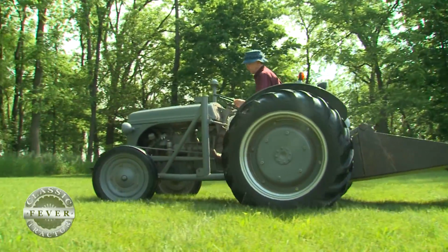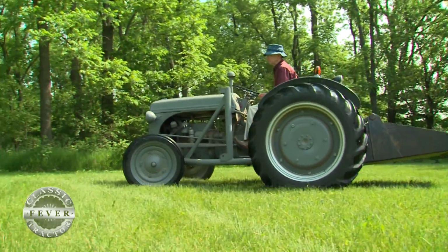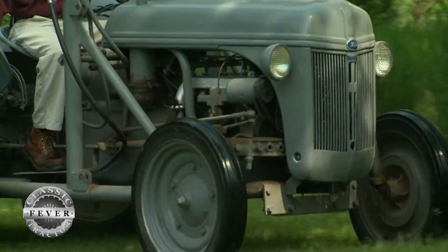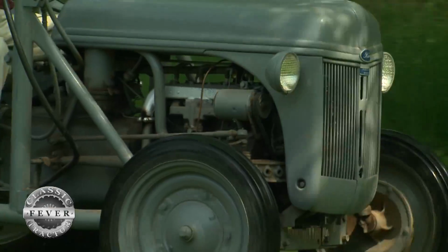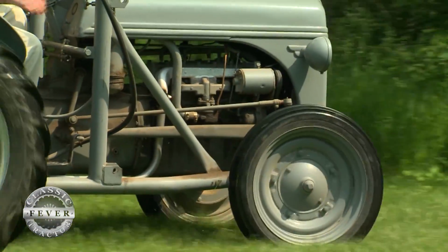So for decades now, the Ford has been working hard for multiple generations of the Evans family. Want to talk about reliable? Over all these years, they've never had to do any major work to keep the 2N up and running. We've never had the engine replaced or major work on the engine.